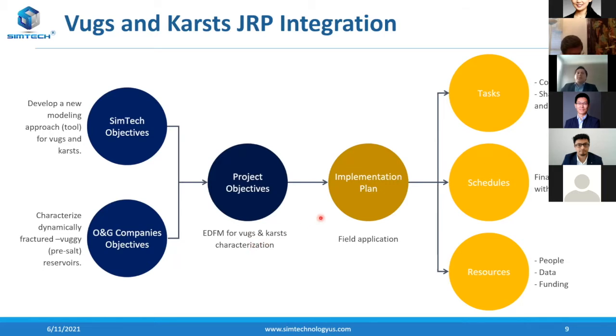The next part of the project on the integration focuses on the implementation plan for field application, which will address the tasks among the different parties, such as code development, and sharing knowledge or resources. We expect to develop the whole package within 3 years, with immediate deliverables by the end of the first year of the project. Finally, the JRP members will commit to providing some resources, technical advisory, data, or funding.